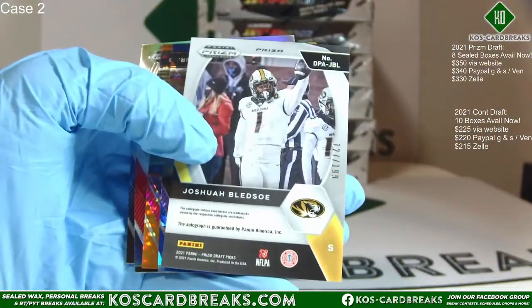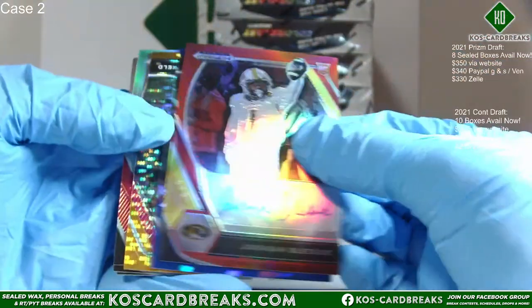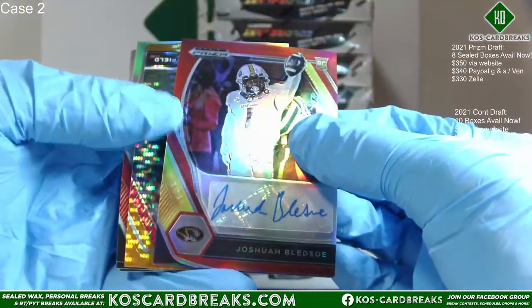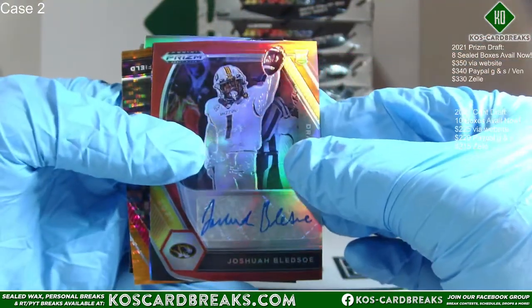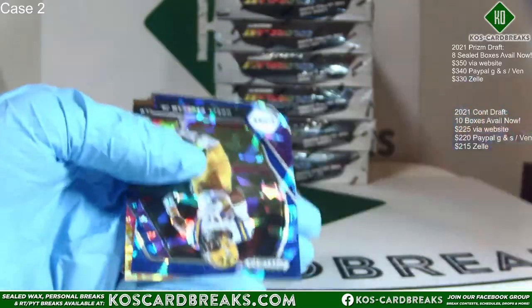Joshua Bledsoe, 127 of 199. That's a red auto parallel. Ooh, that is... I don't know. It's not what I was hoping. Joshua Bledsoe out of 199.